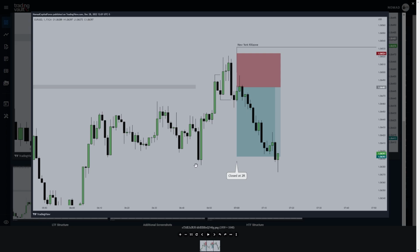We could have gone below this low, which is 2.3, 2.2, something like that. And if we would have gone for 3R, price does turn around in this case. So this is the only one that I have taken on this challenge account that has actually not got into, at the very least, the 3R mark, right?